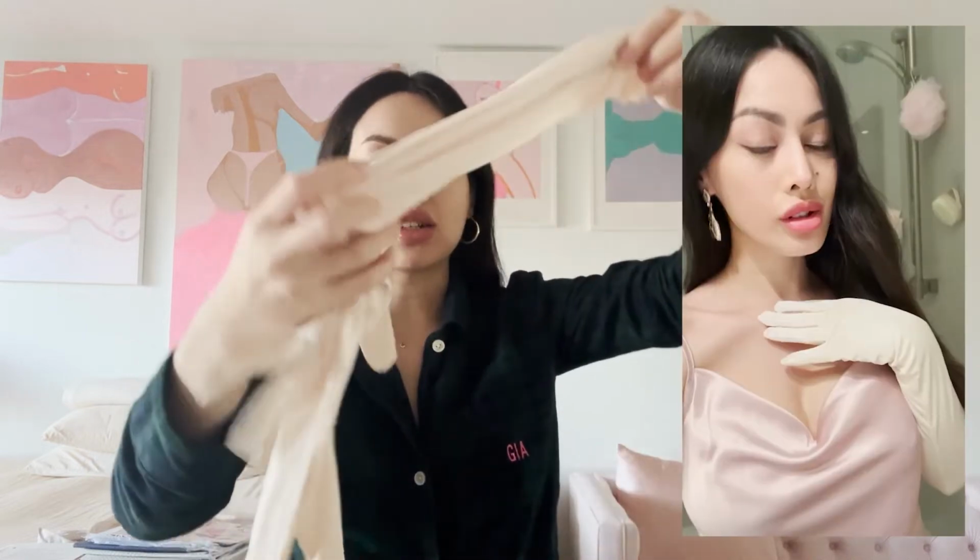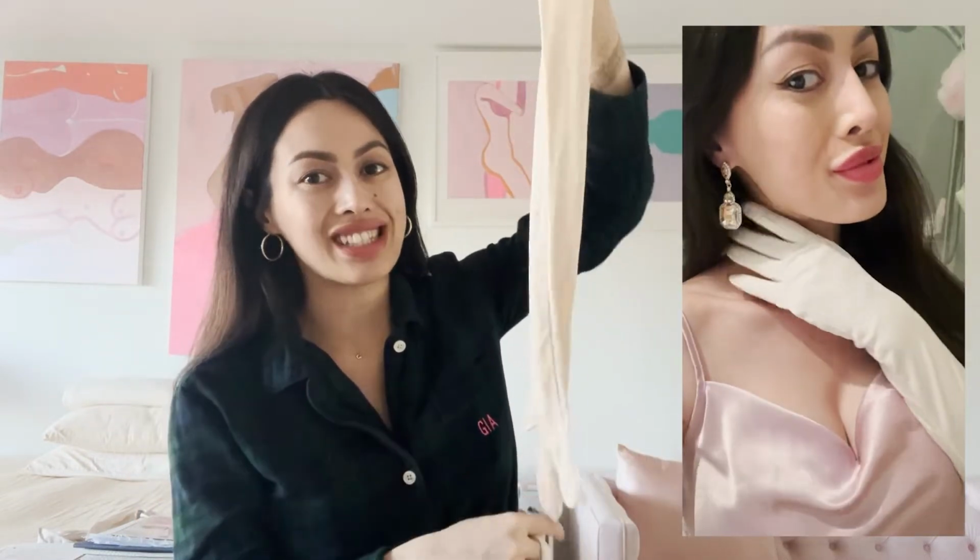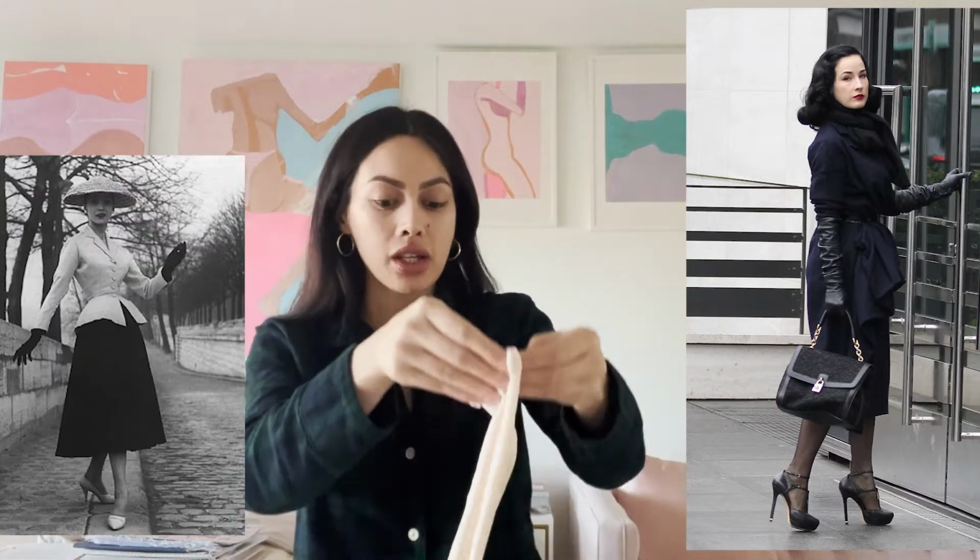So this is how this started, and I got these from Lily Silk. These are long opera gloves, and these go all the way up to here. They are still a bit see-through, so if you have tons of tattoos, you can probably still see them, so you have to carefully style them. And if it's really cold, you will wear them all the way up underneath your coat if you have a short sleeve, and even if you have a long sleeve. I think it's very haute couture when you ruffle it up, and I'll show you what I mean.